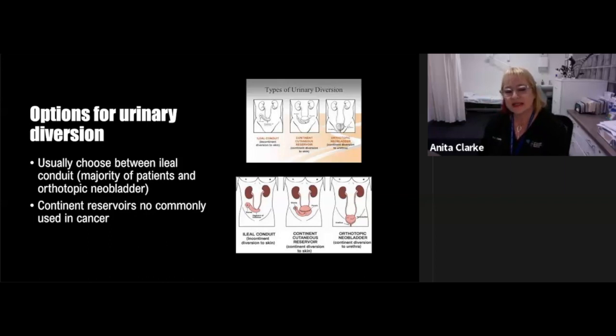Now, what that is, is implanting the ureters, which are the tubes that drain the kidneys, into a segment of the small bowel that is then attached to the skin.